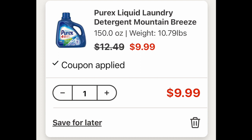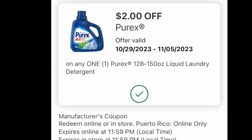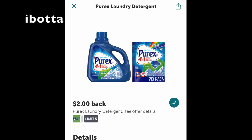Okay, so deal number 4. We're going to be grabbing everybody's favorite, the massive 150 ouncer of the Purex laundry liquid for $9.99. Load this $2 digital coupon, and you don't know when you might need a big thing of laundry detergent for your stockpile. And Ibotta, my best friend, is giving back $2 for one of these massive detergents.